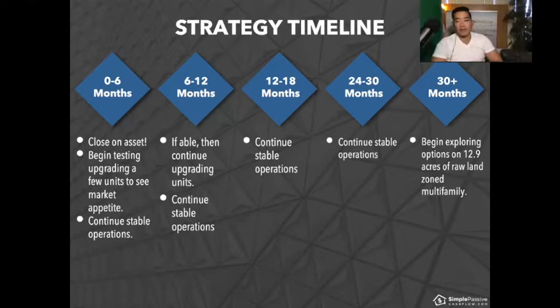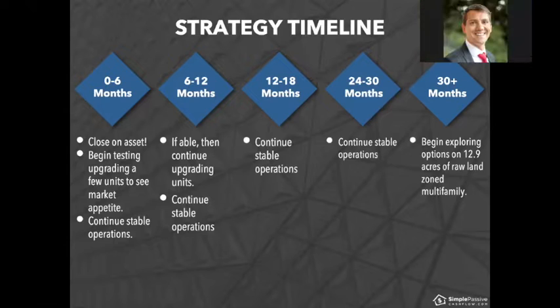And so let's talk about this raw land idea here, maybe more in depth. I mean, year 3 to year 5, somewhere, depending on market conditions. Would we engage a builder? What are some of the options there?